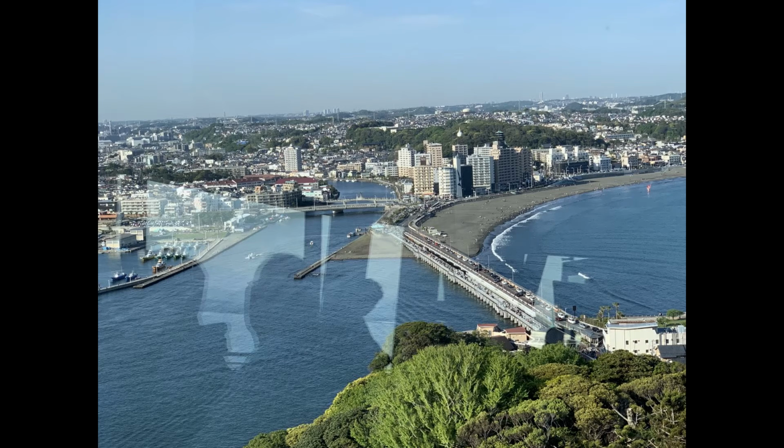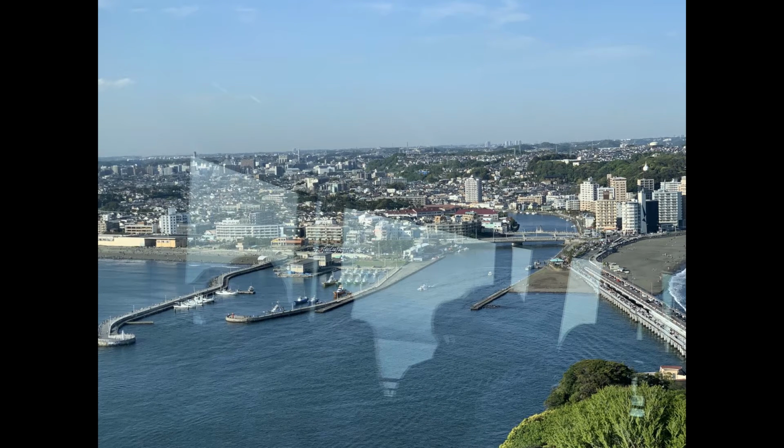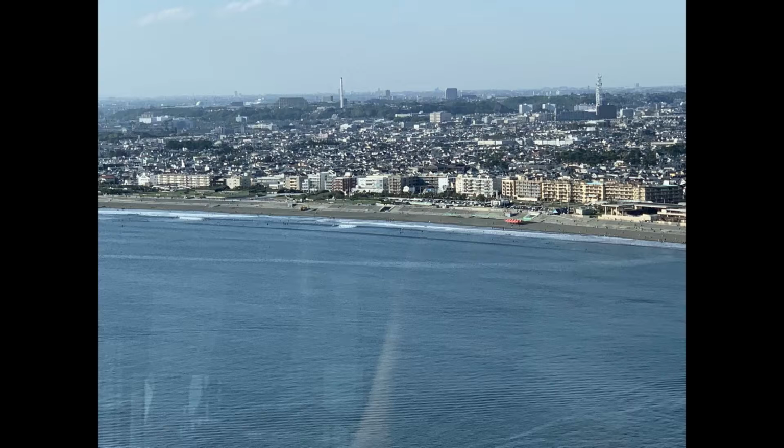These next several photos are looking across the water at the city of Fujisawa, which is up that river that you can see right in front of us. So this is just what that looks like from up on top of the Enoshima Sea Candle.